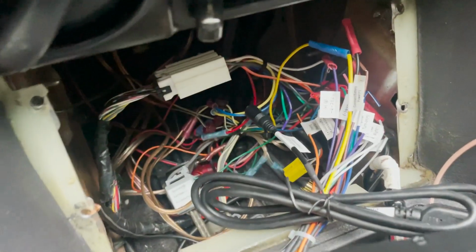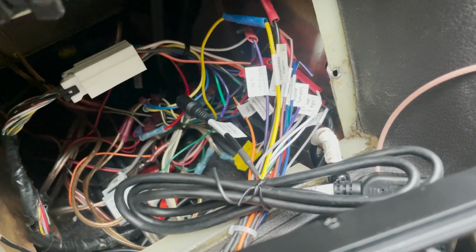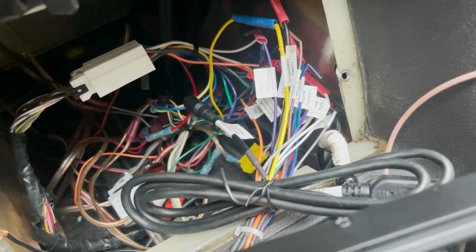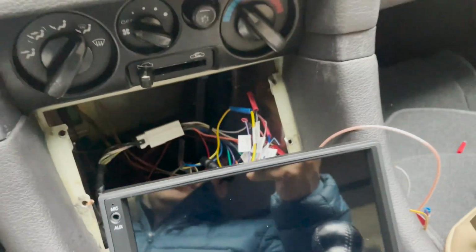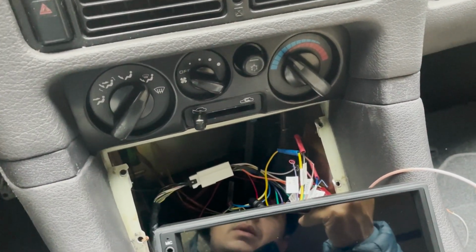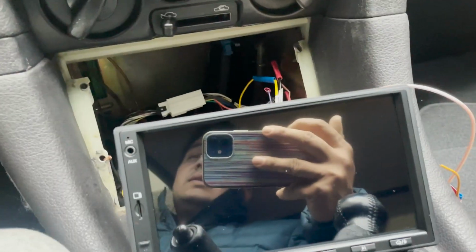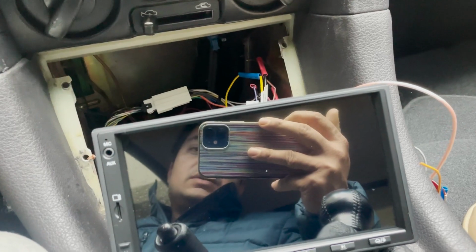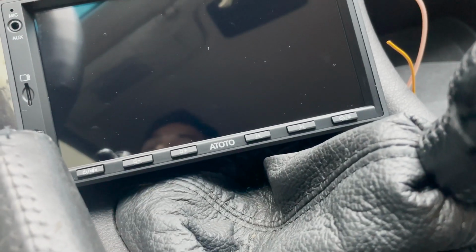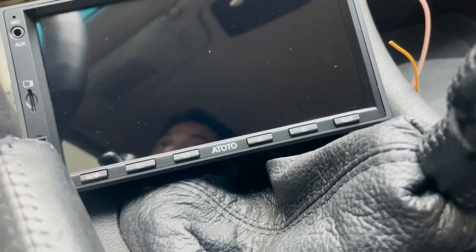And there was just one thing to notice. There's a blue wire here for the amplifier, and it says if you connect that to accessories, or it didn't say where else I could connect. It just said if you need more power, connect it to the accessories. So if you connect it to the accessories, basically it'll power up as soon as the unit turns on. And I didn't connect it, and the unit still turned on.